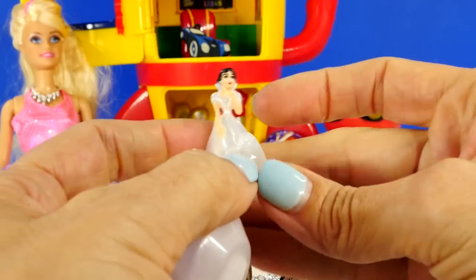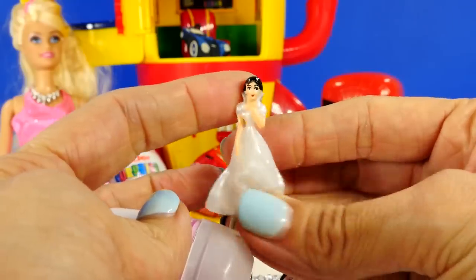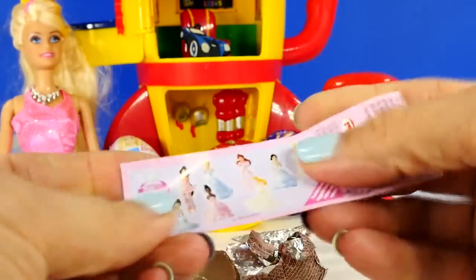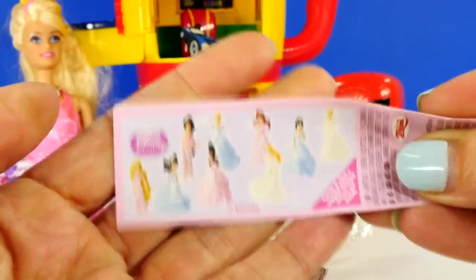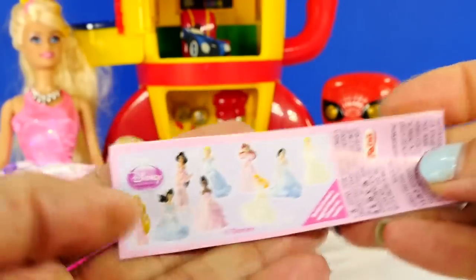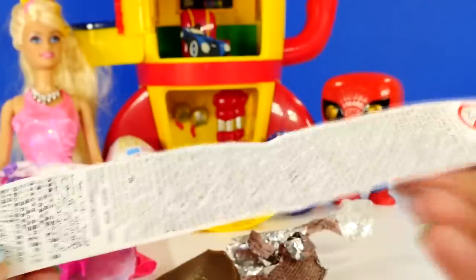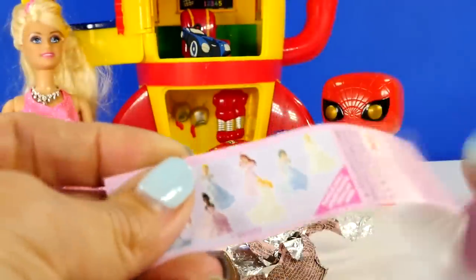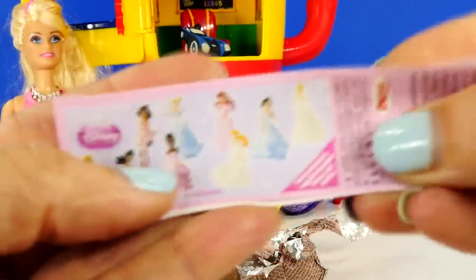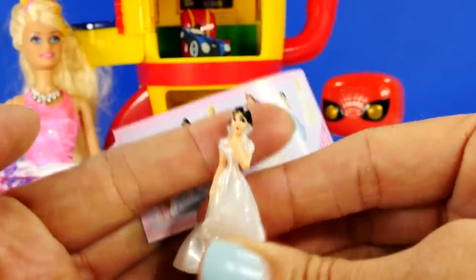Aww. We have a princess on the inside. How pretty. Now, these are different Disney princess eggs than we have ever opened before. This little picture shows all of the different princesses that you can get in these eggs. And I believe that ours is Snow White.